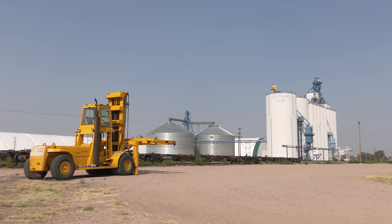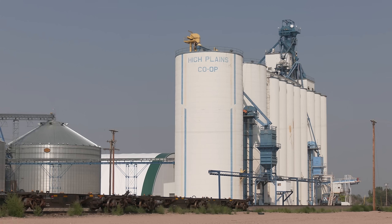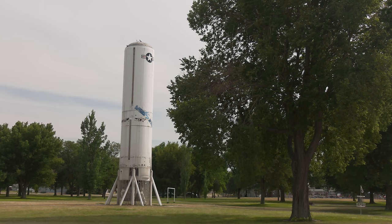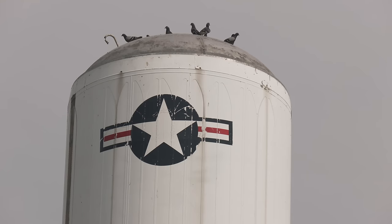Kimball is milepost 445.5 on the Sidney Subdivision timetable. It began life in 1870 as Antelopeville when tracks were first laid and consisted of a siding, telegraph office, and coal station. The elevation here is 4,715 feet above sea level. A Titan I nuclear missile stands in a nearby park, representing the complex of Minuteman missile silos that were constructed here during the Cold War, beginning in 1962.